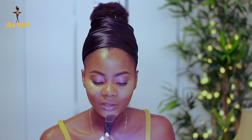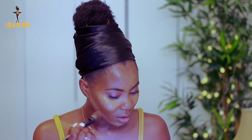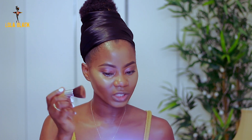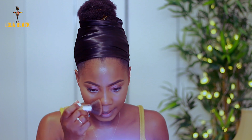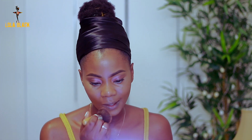And it works for me, so as long as you know how to use it. The principle is for you to blend. As long as you know how to blend properly, you should be fine. So now I'm just going to be going in with my favorite kabuki brush and just blending everything in. I never really highlight or contour my nose because I just don't really care for all that stuff, like make your nose look skinny or long.